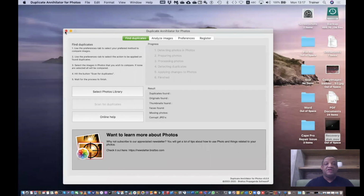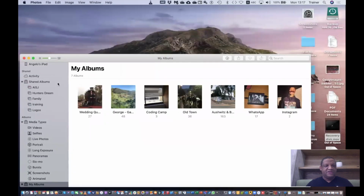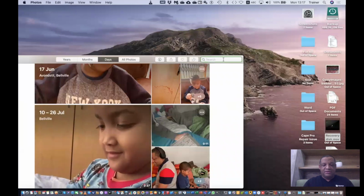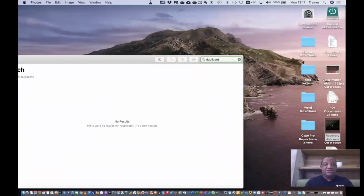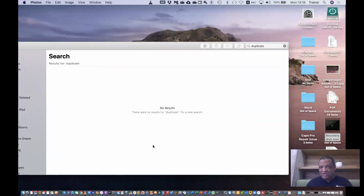When it's finished, it will add a duplicate keyword like I mentioned. So say for instance I go into my photos and type in duplicate in my search. Maybe I didn't do it on this library, but as you can see, it's not showing me any results because I'm a good boy. I already cleared off all of my duplicates. But if there were duplicates, all those photos would show up, and I can do either one of two things: put them in an album, store them somewhere else, or just remove them totally from my library.